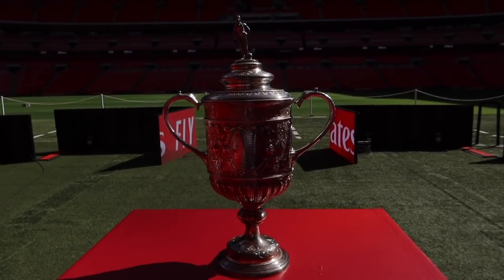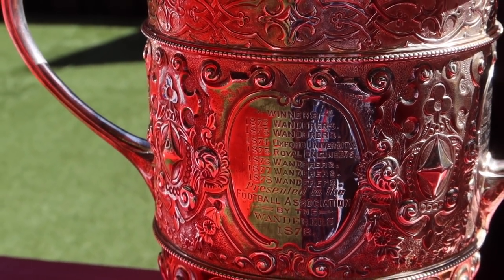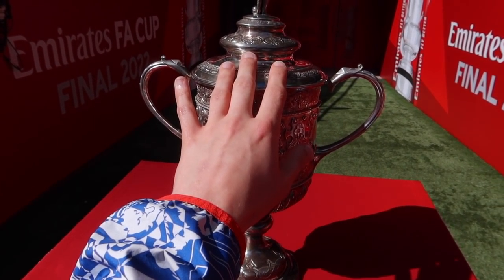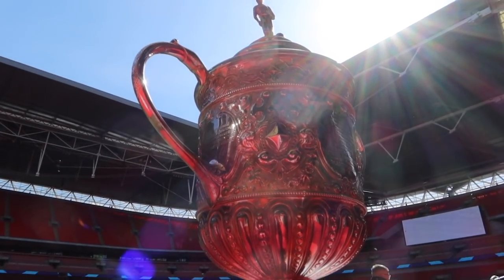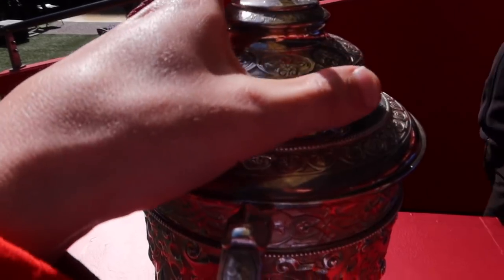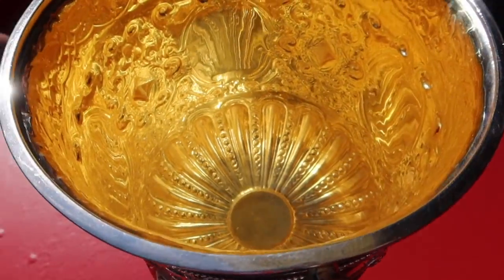Also pitch side with me right now is the original FA Cup trophy from 1878. Unbelievable, like genuinely unbelievable. I think I've been told I can touch it, so I've just touched the original FA Cup from 1878 to 1910. I almost feel like I shouldn't be touching it, but I also can't stop. I'm just gonna record myself lifting the lid off. Oh, that is so heavy. Oh, it's so shiny inside.